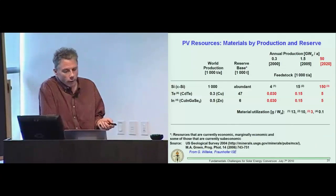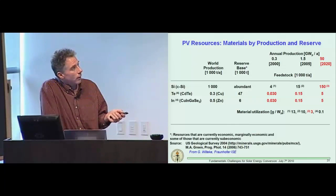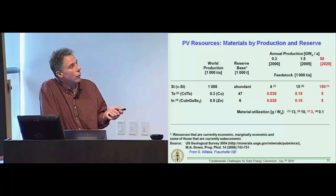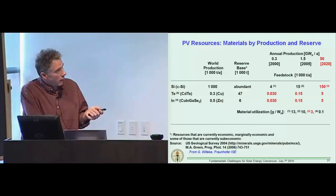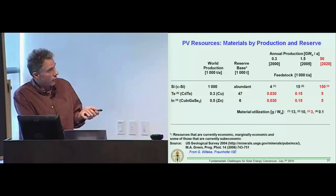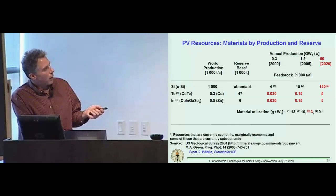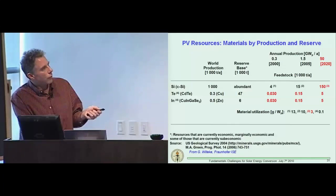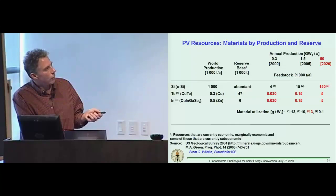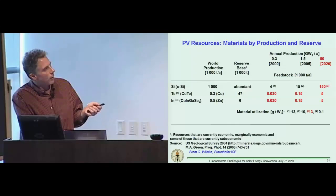So if we think of resource abundance from another point of view, though, not just looking at the elemental abundance in the Earth's crust, but looking at production and reserve numbers, for example, tellurium comes primarily as a byproduct of smelting copper, or recovering copper ore, and at an annual production characteristic of the year 2000, the yearly use of tellurium did not bump up against either the annual production in thousands of tons per annum or the overall reserve base.